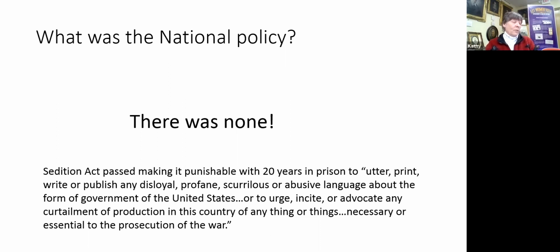The Surgeon General of the United States in the early fall of 1918 said, there is no cause for alarm if precautions are observed. The handling of the disease was left up to the individual states and to the individual municipalities, and there was no national policy.